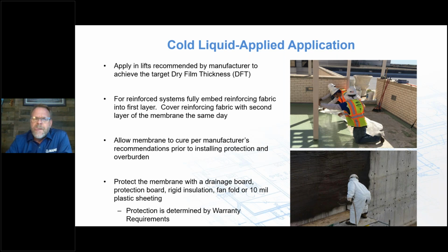We talked about that. If it's a reinforced system, I should say, the reinforcing fabric would be embedded into the first layer of waterproofing before a second layer of waterproofing is applied, usually the same day. And I've got a slide here. I'm going to show you how that's done. And then once that system is cured, of course, the drainage board would then be installed.